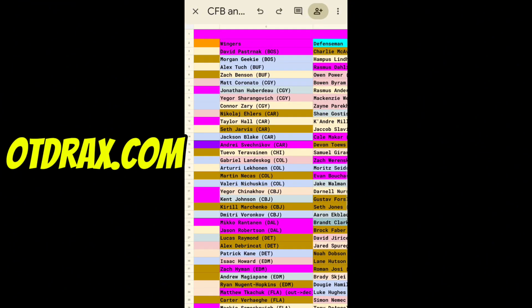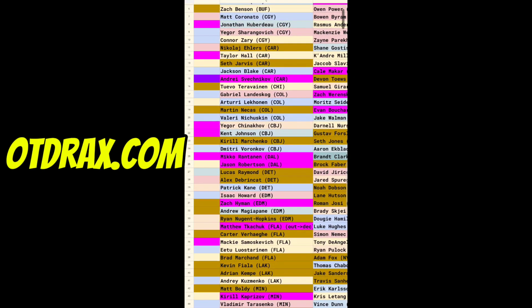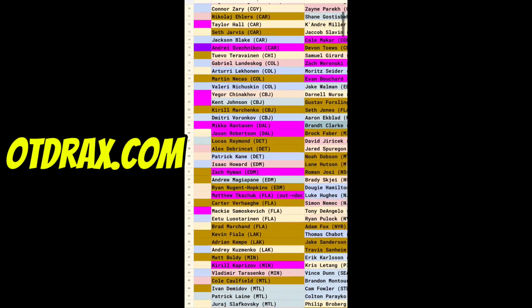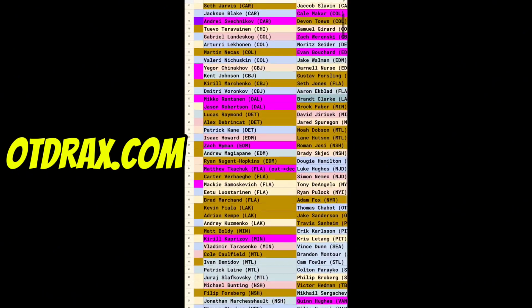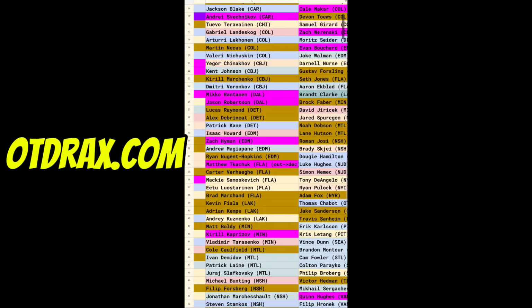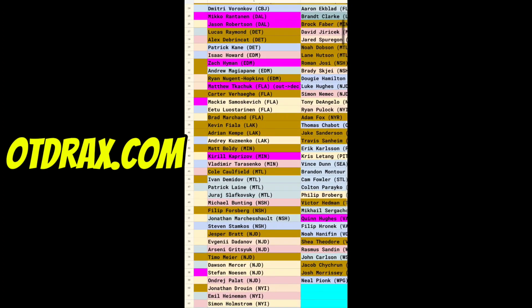David Pastrnak, or however you say his last name, Boston Bruins, really good player. Andrei Svechnikov, or however you say it, Carolina, really good player. We have Mikko right there for Dallas, pretty good. Robertson, Dallas, also very good. That's why Dallas is really good. They traded for Mikko from the Avalanche midseason last year. Kirill Kaprizov, or however you say his name. And then also Joel Eriksson Ek, also on Minnesota. I like him a lot too.